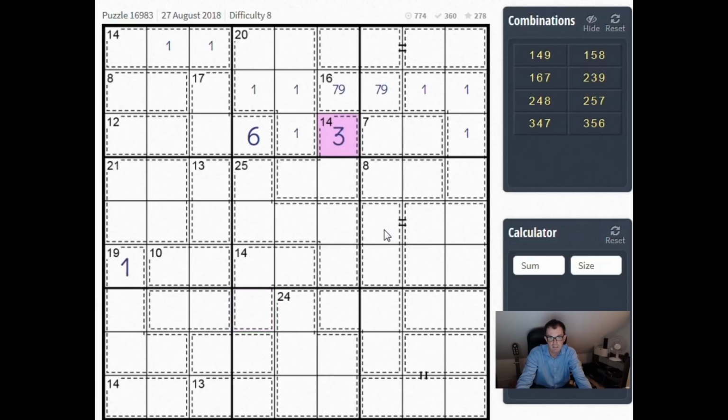Can it be a 3? Can't see why it can't be a 3. So 3, 4 would make, so that's 5 and 4 here. Can't see a restriction on this cell yet. Oh, don't forget as well, we've got to use the fact that these 3 add up to 19. So this is going to be very helpful, I think.